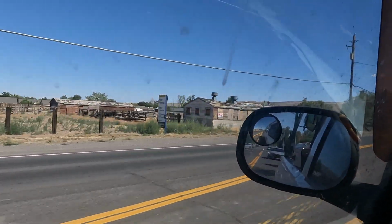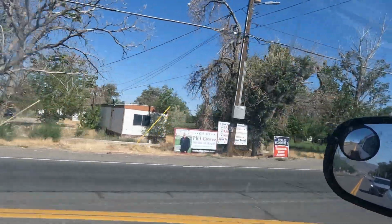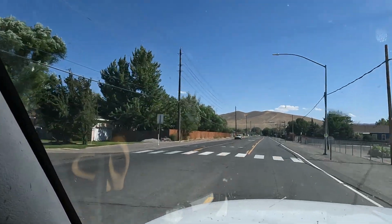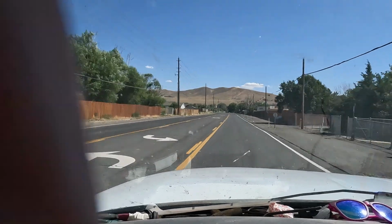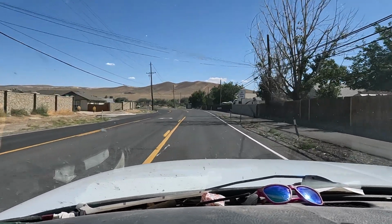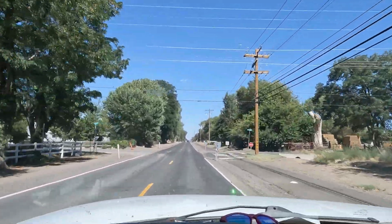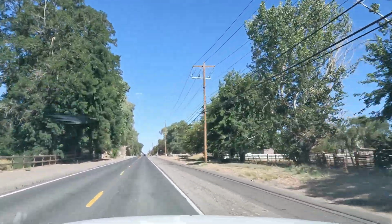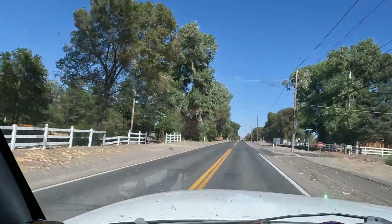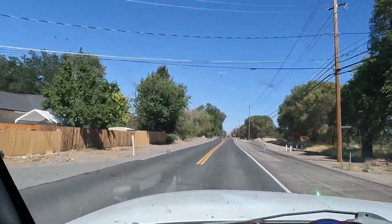Now we see some of the older sections of town. Old milk barn, it looks like. Old ranch. There's a marker we just went by. Now we get back into some more modern stuff. Still on Farm District Road. Now we're getting into more farming country. Big old cottonwood trees. So we got a few fields over here.